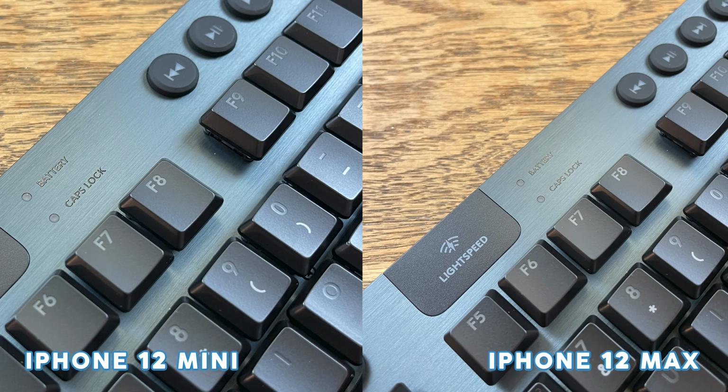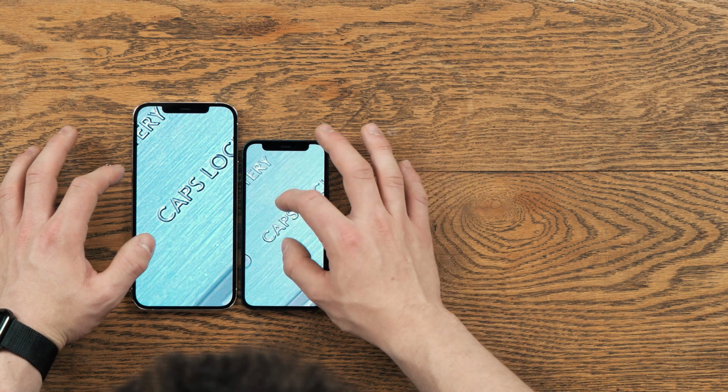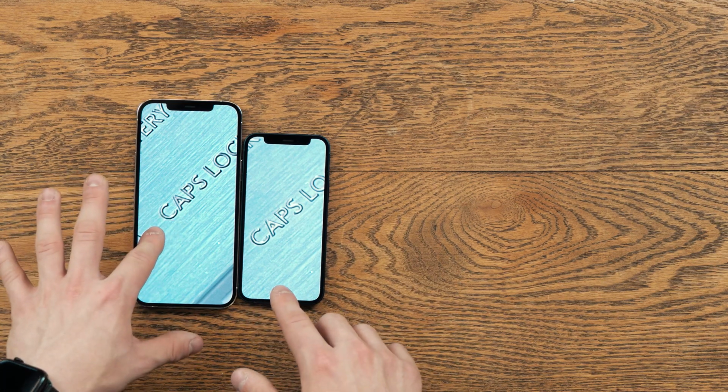Is there much of a difference? What are you guys seeing? Can you let me know in the comments? Zooming really far into the Caps Lock logo here, it's hard to say. It's definitely sharper here on the 12 Pro Max.